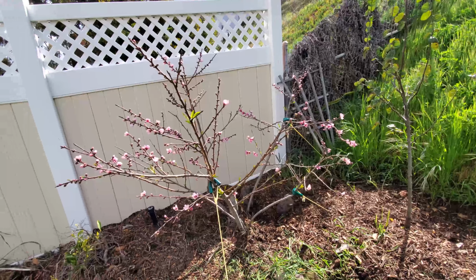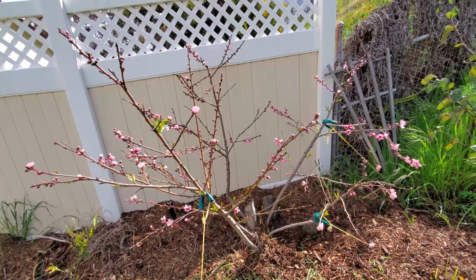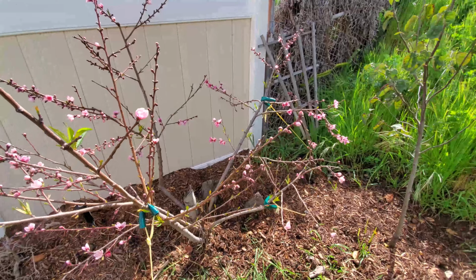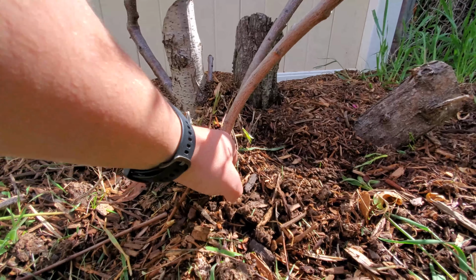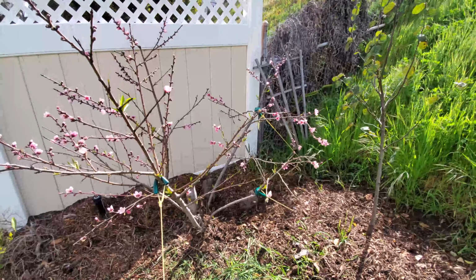As a matter of fact, I'm trying to get this update out before the rain comes again, because we've already had some morning showers. This peach tree, I mean, just looking beautiful. I've been having to take care of some of the suckers down here. I've been trying to manage those as I've seen them come up, but yeah, it's just really coming out.